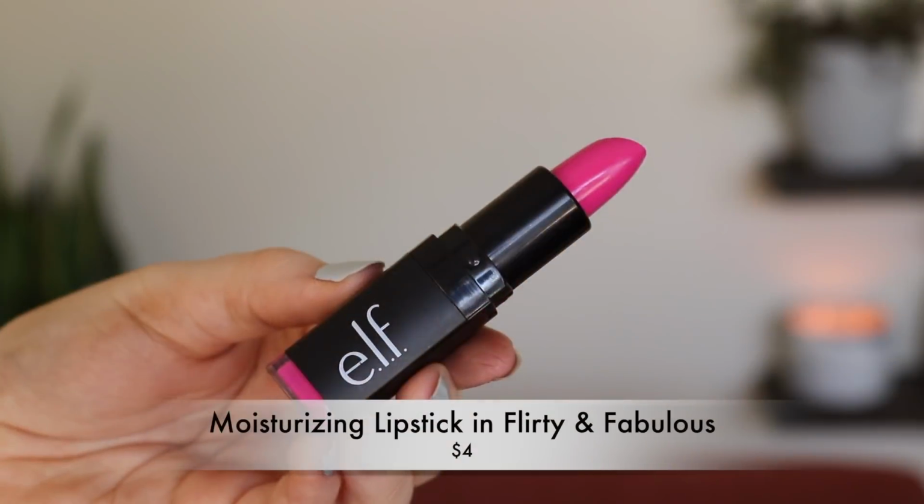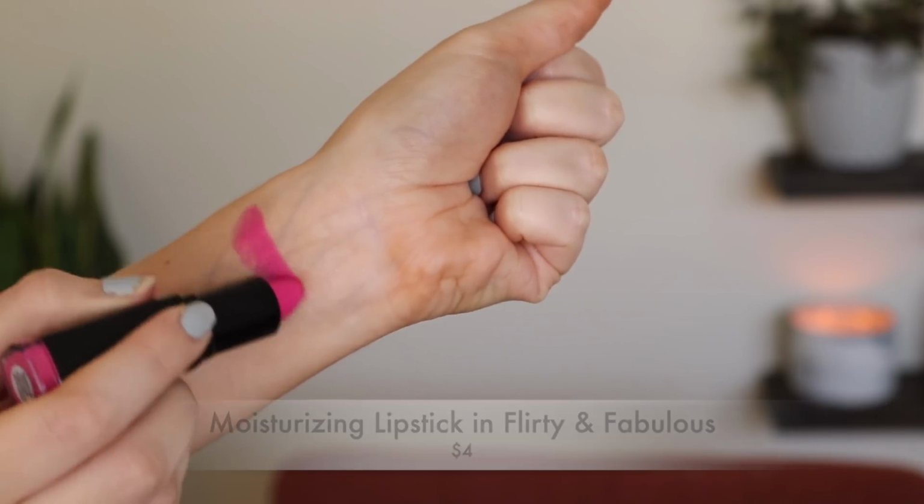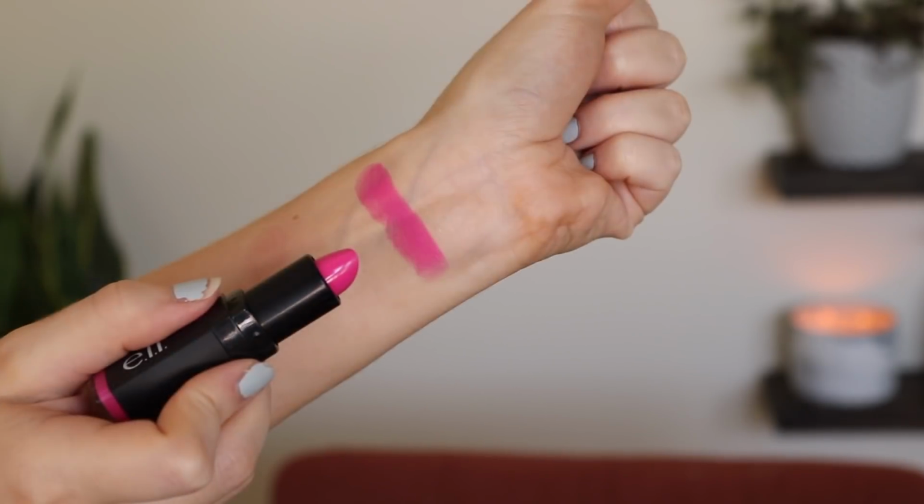So yeah, I love this quad. I've used it so much that I almost feel like I'm close to hitting pan on some of the shades, so if that tells you anything. All right, and then the last product, I actually got this as just a gift with purchase, but I love it. It's their moisturizing lipstick in Flirty and Fabulous, which is this bright pink, and it's kind of a blue-based pink. I really like this formula.